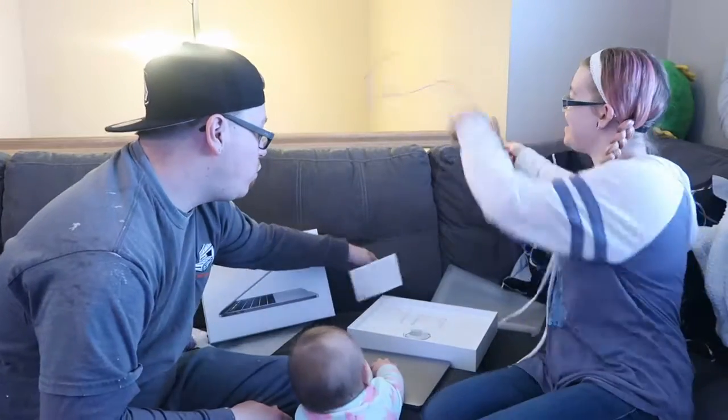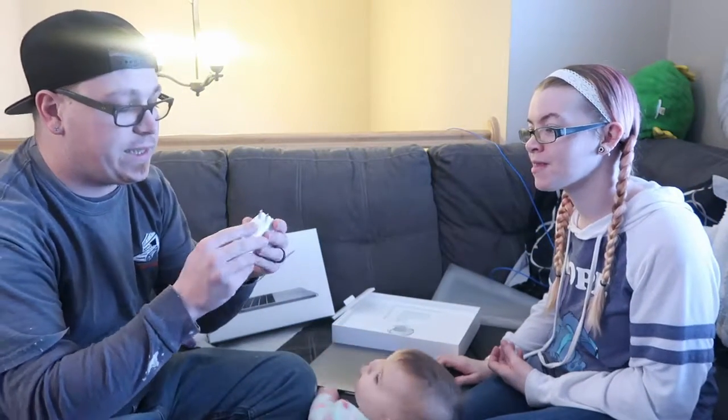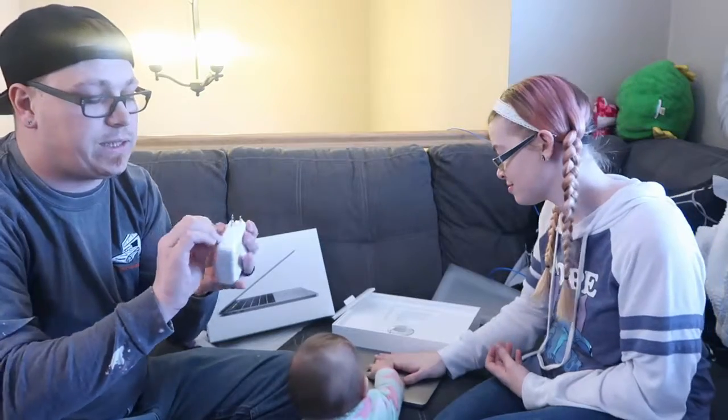And then it comes with, oh, look at this charger cord-based thing. This thing is sexy. It's so huge. I totally just split the plastic. Oh, yeah. I like that plastic.